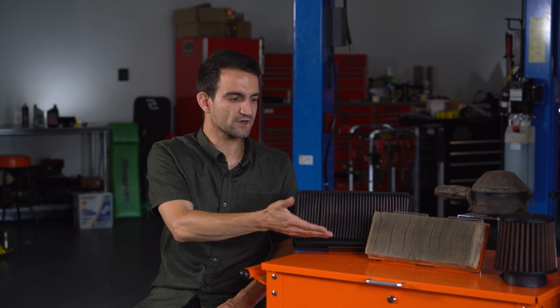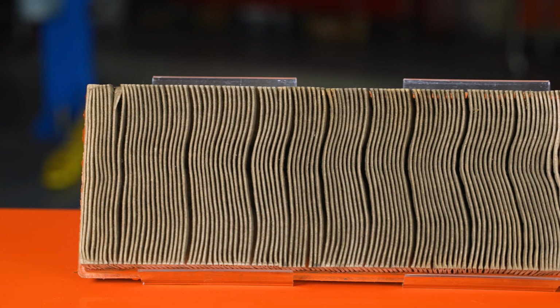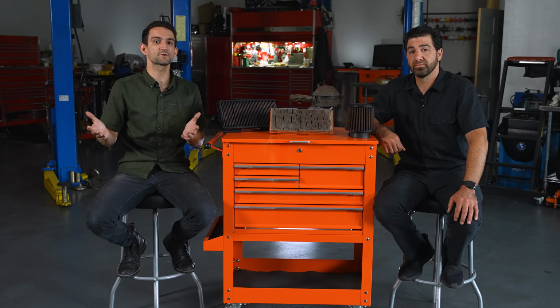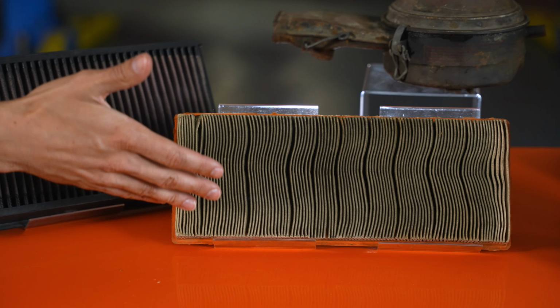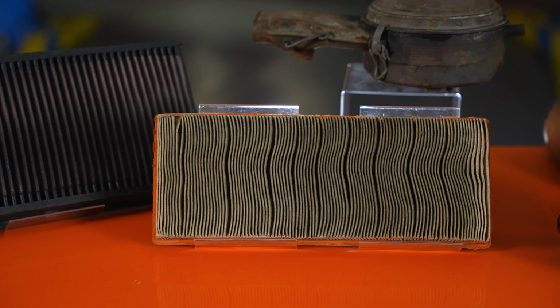So this filter is going to take on a few different shapes, sizes. You'll see all sorts of stuff out there, but they all share this pleated paper filter medium. And then around that is going to be some kind of rubber gasket or form that helps it seal to the airbox. So what are these filters good at, Nick?